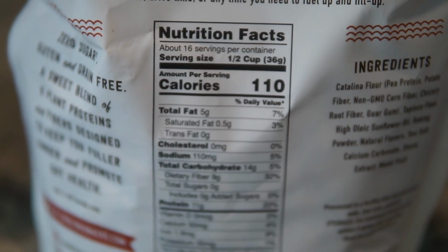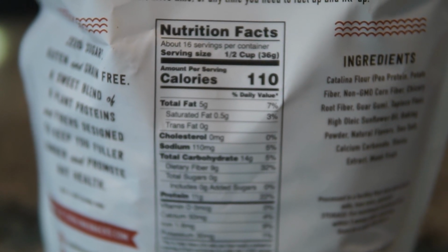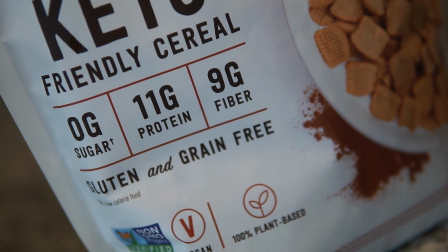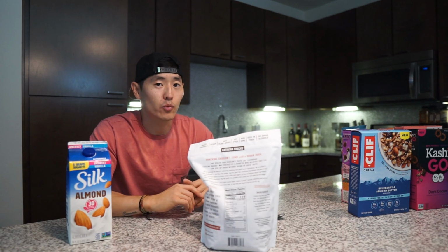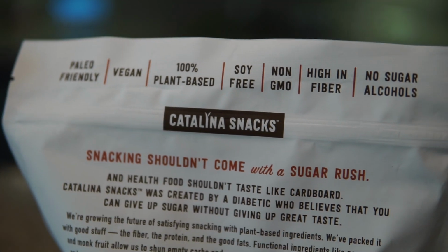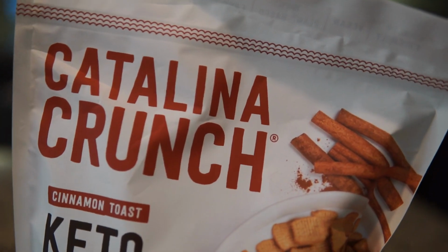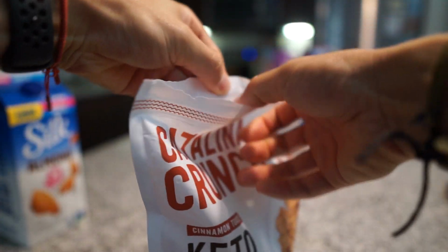Now, with 110 calories per serving, you're gonna get 5 grams of fat, 11 grams of protein, and 14 grams of carbs. And not to mention 9 grams of fiber. I mean, to me, that's like unheard of, right? A lot of traditional cereals are not gonna be that packed with fiber. And if they are, they're gonna be super dry, super bland, very uneventful, unexciting to the palate. And we'll see if Catalina Crunch delivers. So I think it's time to dive in.